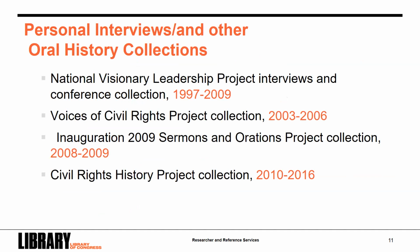Progressing on with our overview of LC collections, many personal interviews and oral history collections can be found in the American Folklife Center. And I have highlighted 4 collections. The National Visionary Leadership Project. This collection consists of videotapes, video cassettes, about 300 full-length oral history interviews with noted African-American leaders.